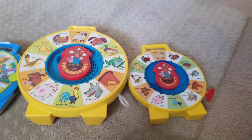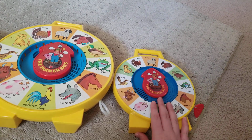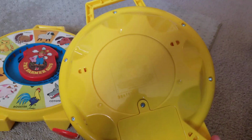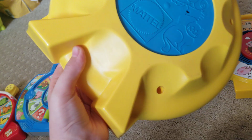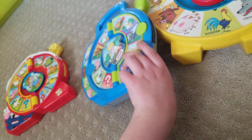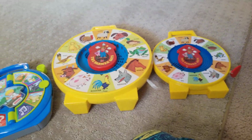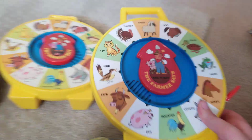Well, yeah. Anyway, these are all of them. These are dated, and on the back here, this is 2013. I got this one at Cracker Barrel. 1964. That's the original one. 2015. And 2003. So, I mean, yeah. Here they are. I guess I'll do 2013 first.